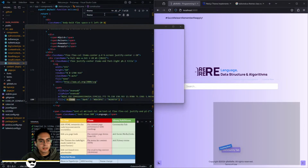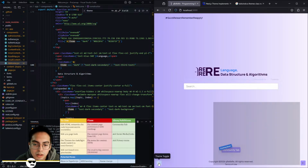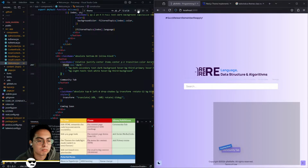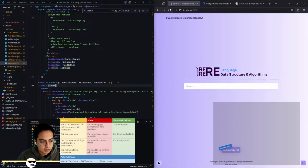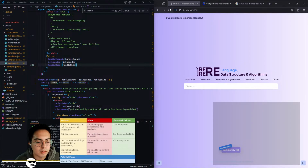Let's get the theme. Yes, it's sort of working. Yeah. This is the naive, perhaps, way of doing it. But it's my way of doing it, so I'm doing it. Buttons. Why are you asking for themes buttons? Shouldn't be asking for themes. Buttons. Theme. Set theme. Use theme. Buttons. Set themes. Themes. Right.